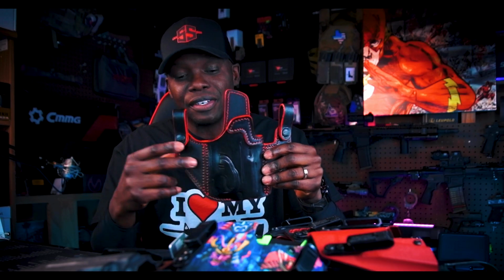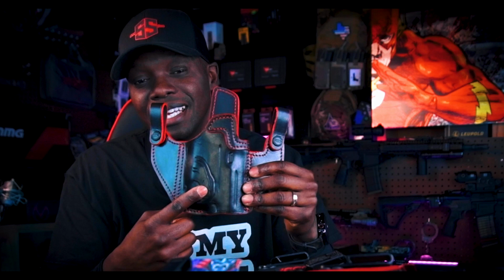I'm able to carry my TLR 7 Alpha Light on my Staccato or my Glock 19s in this, or Glock 23s in this holster right here. As long as I have the TLR 7, I can carry my Staccato C2, my Glock 19, and my Glock 23 in one holster. That's why I like those specific models of guns, because I can use 3 different guns in the same type of holster.